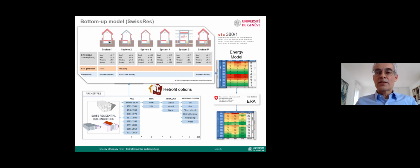So there are 6 systems, 6 retrofit solutions, which they have developed also with the HSLU, which is the University of Applied Science in Lucerne. And we will quickly go through them because I'll refer to them back in one of the slides later on. So as you see, system 1 would imply a very, very good insulation of the building envelope, comparable to the system P, so that's passive house level. But it would still be using a fossil fuel boiler. Then system 2 to 4, they have a partial energy retrofit, but they do have a heat pump.